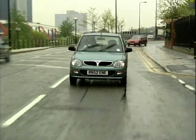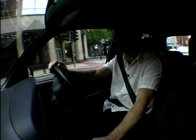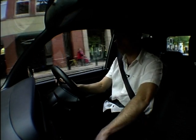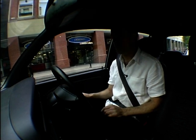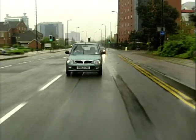In or around the city like this, when you are trying to get in and out of traffic, it is great. But when you take it out on the motorway, I can tell you, you will be a bit disappointed because you will have to do an awful lot of work through the gears to actually get any sort of performance out of it. It feels a bit like it should never have been brought on a motorway in the first place. That's what I found about it.